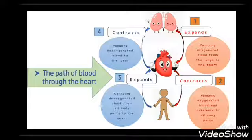The heart does what? Expand. Step number one, the heart expands, carrying oxygenated blood from the lungs to the heart. So now the oxygenated blood reaches the heart, and the heart is filled with oxygen. Now, step number two, the heart needs to pump or push the blood to all the body parts.